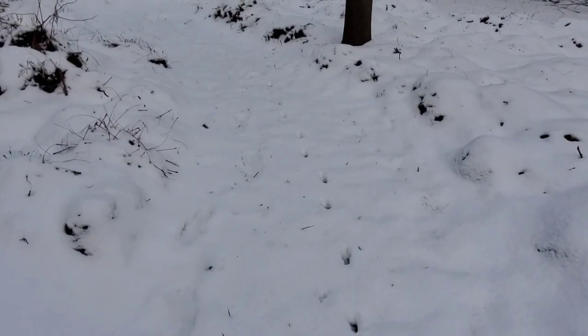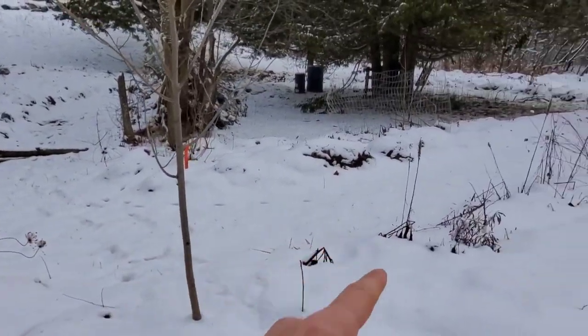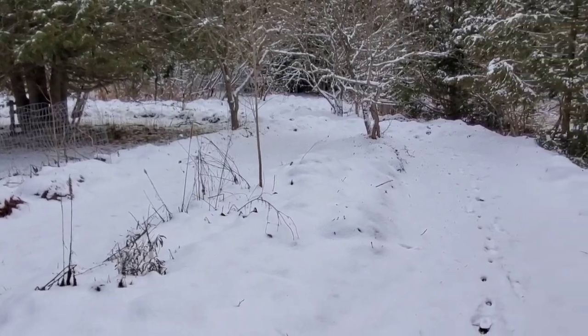And look, it's kind of nice. They were actually using my trails. You can see they kind of followed the trail. They're kind of using my walking path that I designed.